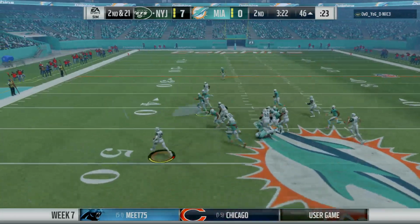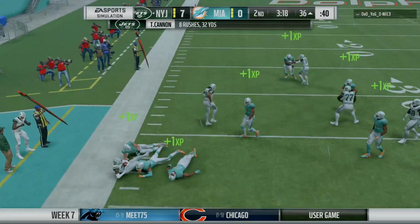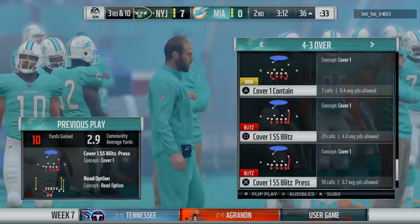They'll run it now out of the gun. And here he'll be brought down a little shy of the 35 at the 36. That one good for 10 yards. And it'll be 3rd and 10.